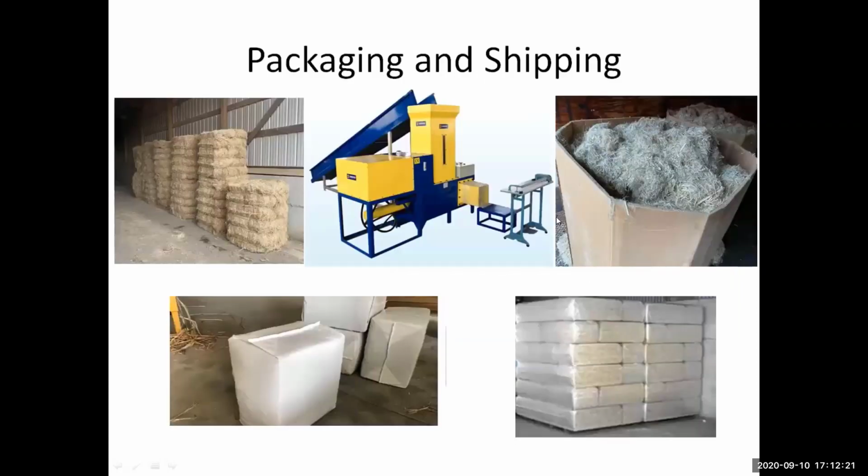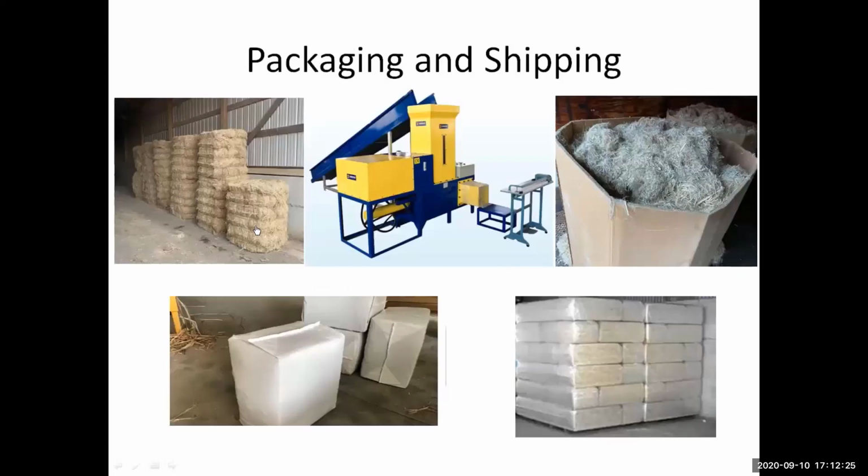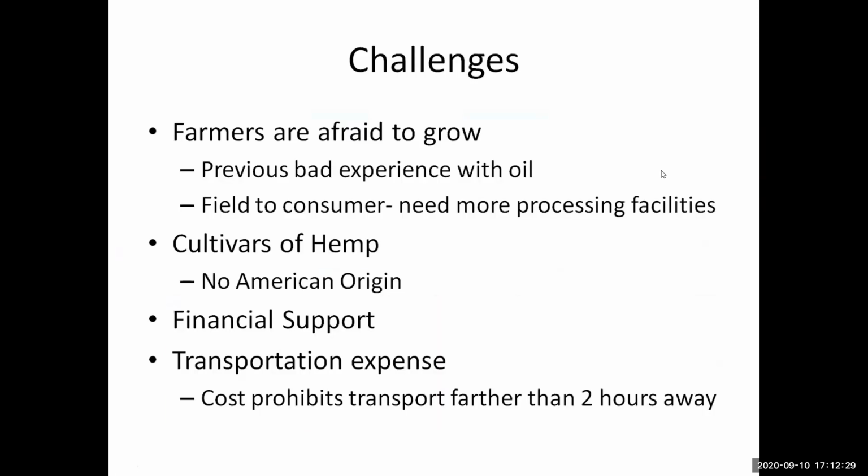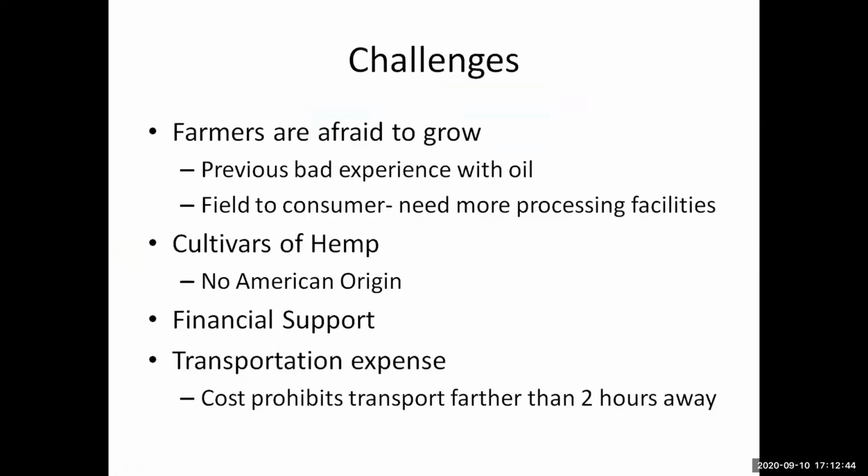And then we ran into the fact that 1 round bale turned into at least 2 of these bales of fiber plus 2 boxes of the hurd. So then we had to purchase a bagging system to compress this down to manageable forms so that we could palletize it and handle the shipping costs for export.